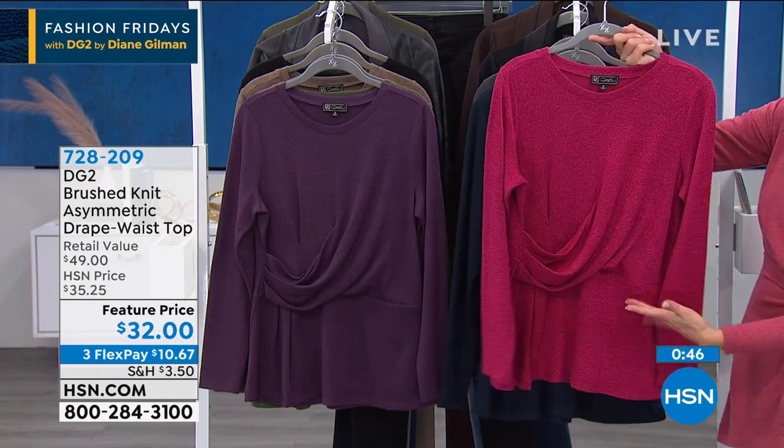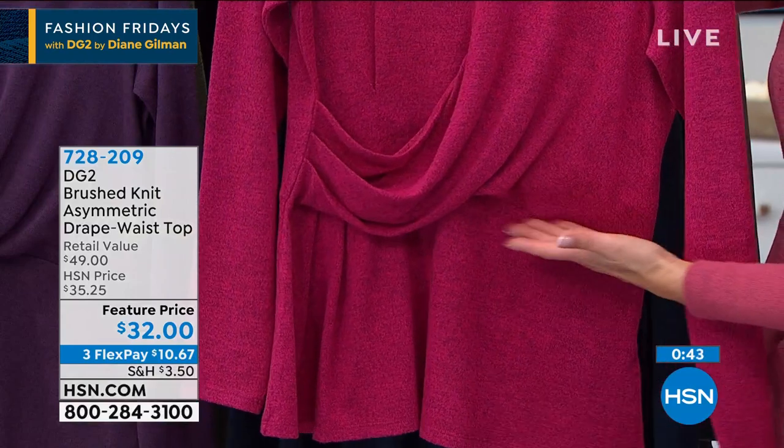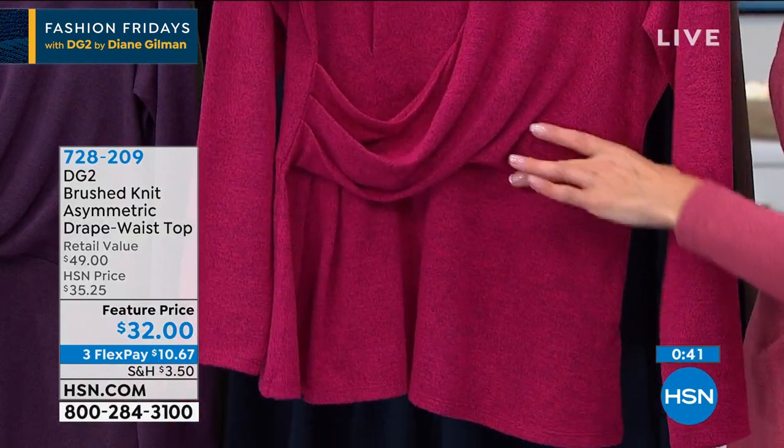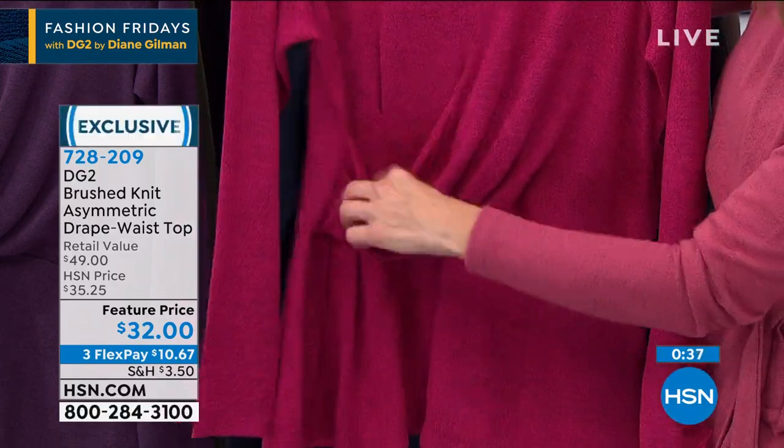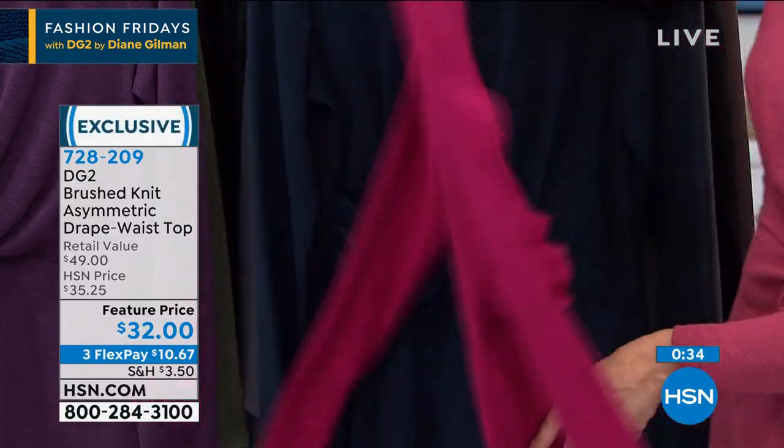Also, notice that with that drape, it actually gives you the look of a higher, narrower waist, and it makes your legs look longer. So there's always fabulous illusions and flattering and elongating lines that Diane does so beautifully.